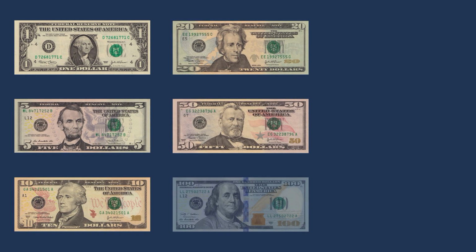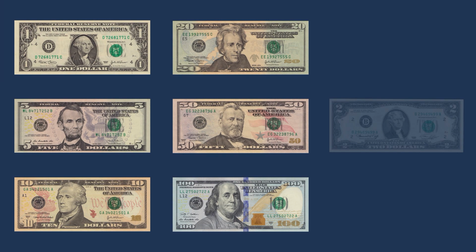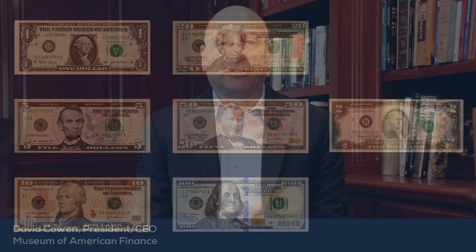And so that leaves us with the now more familiar to all of us: a $1, a $5, a $10, a $20, a $50, and a $100 note. And from time to time there have been $2 notes in circulation.